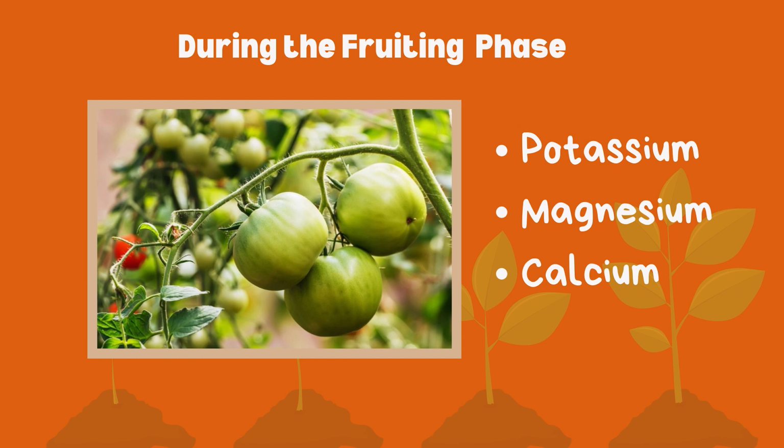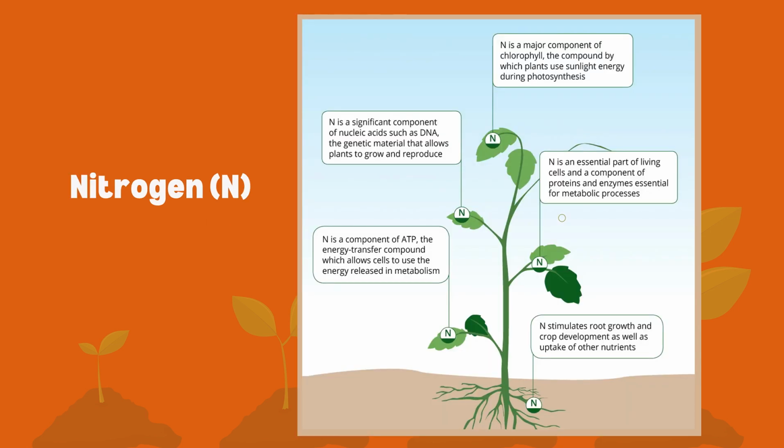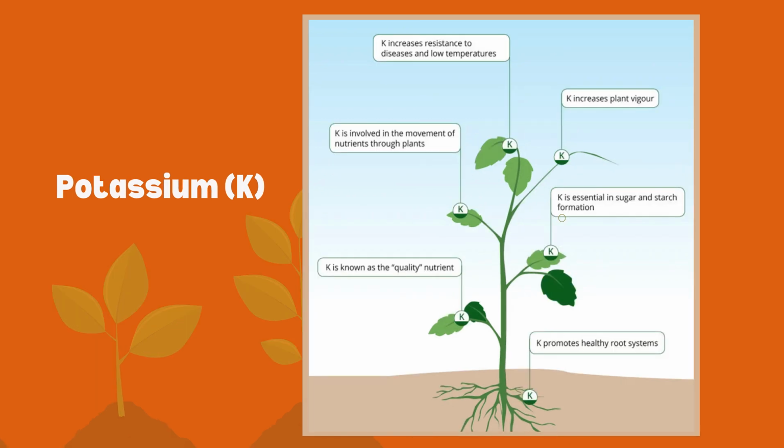Now, some people might ask, why do we need all these things? So for nitrogen, it encourages stronger leaf growth and overall plant vigor. Phosphorus supports root development, flowering, and fruit formation. Potassium improves disease resistance, enhances fruit quality, and supports the overall plant health.